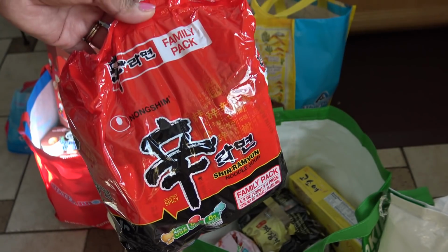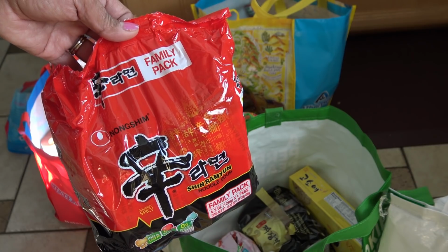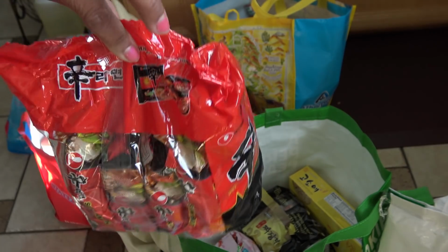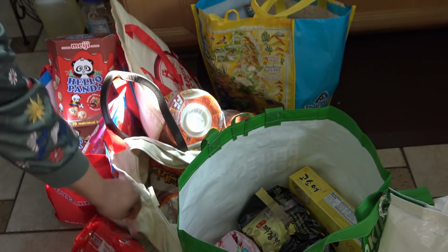Then when I was leaving, they had a big old pack of 12 of them for basically $10. So I was like, oh, that's what I was looking for. I was looking for the big pack, but that's okay. Next time. So I grabbed those.